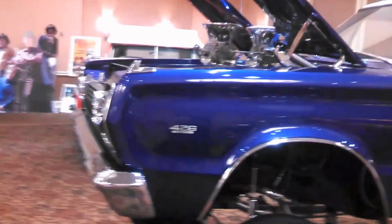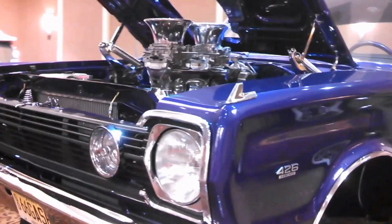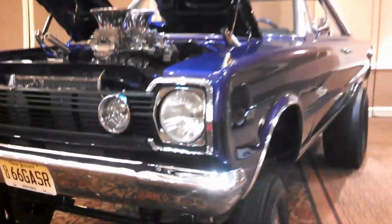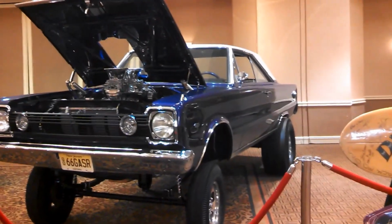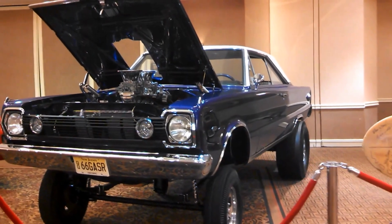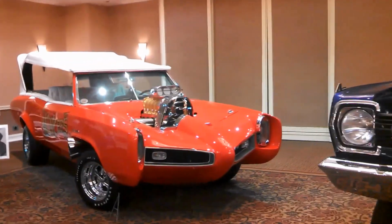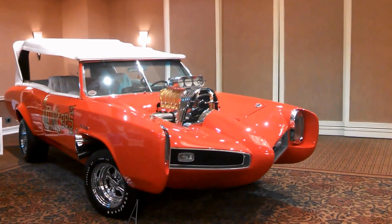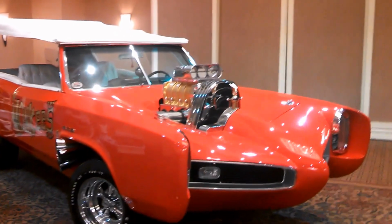I'll put the ropes back up. We got permission to walk around these cars, which is really pretty cool. Let's zoom back so you can see. Is that wicked or what? Next to it is another Barris creation, the Monkeemobile, based off the Pontiac GTO, of course.